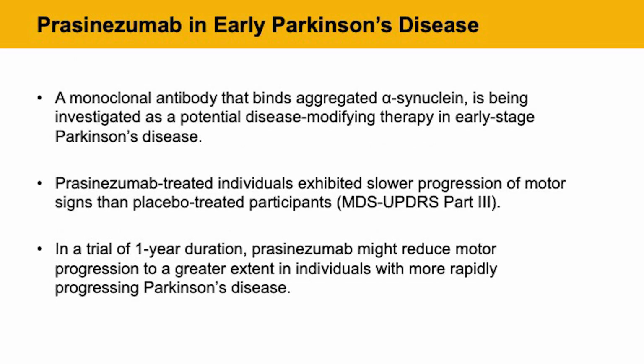Prasinezumab in early Parkinson's disease. As you may have heard, or some of you already know, the pathology of Parkinson's is an abnormal aggregation of a protein called alpha-synuclein. And so prasinezumab is a monoclonal antibody that binds this aggregation of alpha-synuclein and helps clear the alpha-synuclein away.